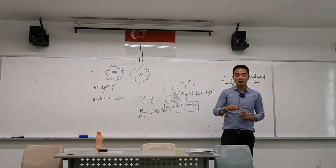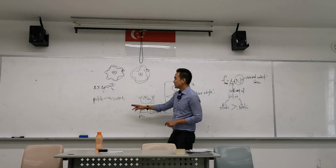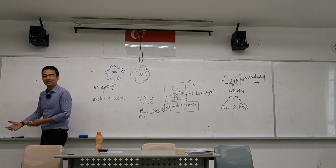Even though his model doesn't work for everything else, only work for hydrogen, he got a Nobel Prize for it. Why? Because it's a big shift. It's a fundamental shift.